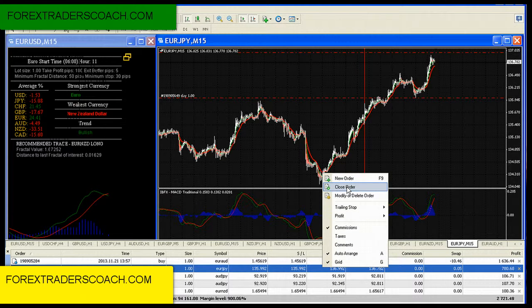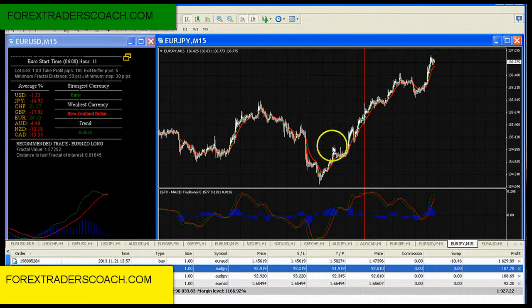We had a nice move overnight. You can see it almost took us out at break even, but this level here, unchallenged resistance, was new support, so this thing held. So let's go ahead and lock in that profit. So that's another 70 pips.